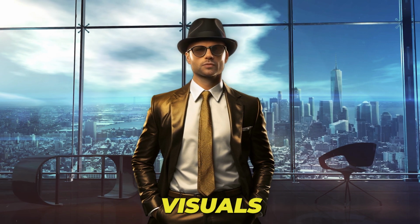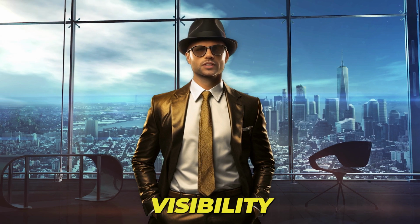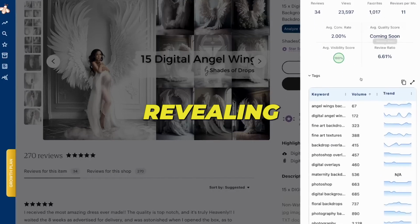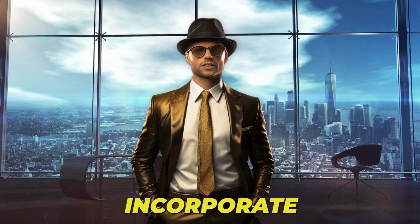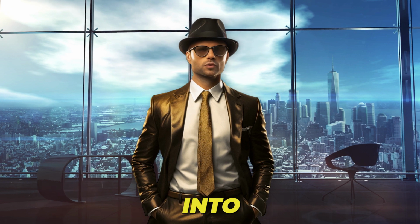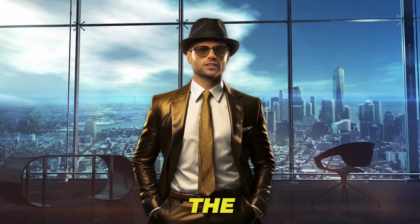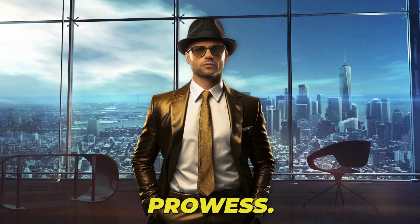Once your listing visuals are prepped and polished, it's crucial to fine-tune your SEO listing for optimal visibility on the platform. I employ a tool named Adverb, which offers insights into competitor listings, revealing their earnings and the tags they deploy. Additionally, it provides data on the monthly search volume for each keyword. Incorporate these high-performing keywords into your listings, spanning titles, descriptions, and tags. However, the linchpin of this strategy's success hinges on your own design prowess.